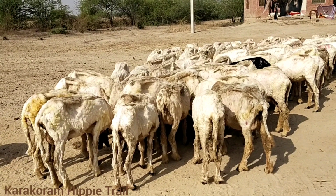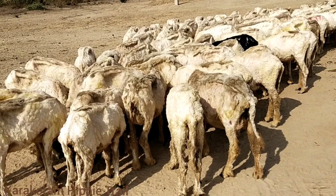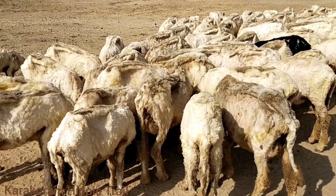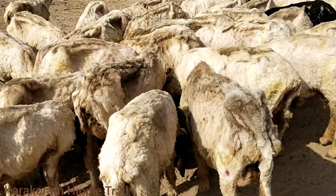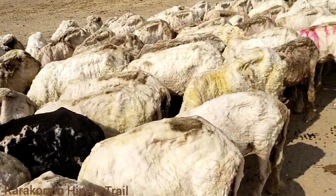Very nice chance to visit Cholistan desert once again in life. I'm here at the beauty saloon of the lamb. As you can see here, the very fresh, slim and smart sheep after having a nice haircut.